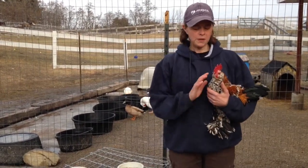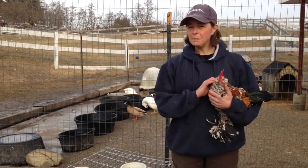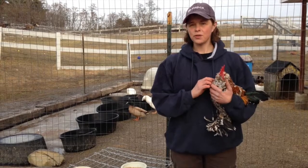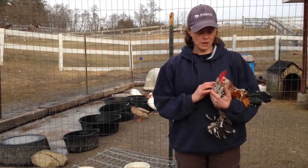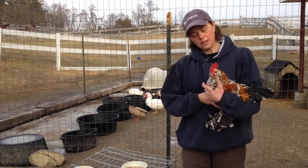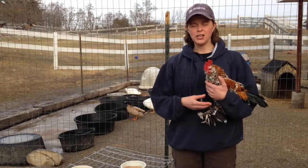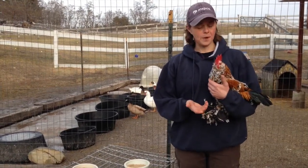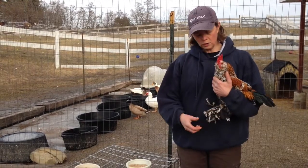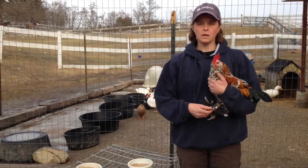Any problems with the eyes or the nose, paleness in the comb, or a ratty appearance usually indicates there's some sort of problem, maybe a parasite or some sort of disease going on. So it's always good to keep a close eye on your birds for any subtle changes. Also, you want to keep an eye on how much food they're eating, their appetite. Also, you'll want to check their droppings and make sure there's no blood or diarrhea.